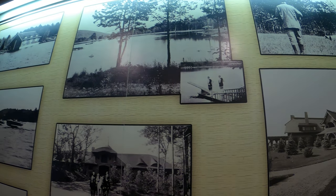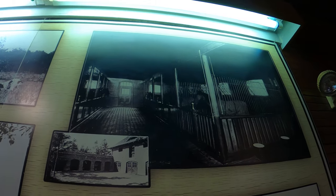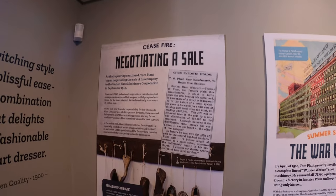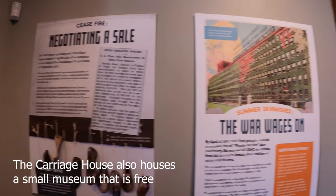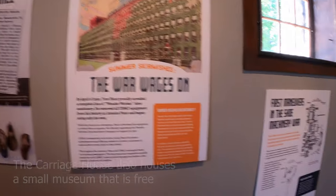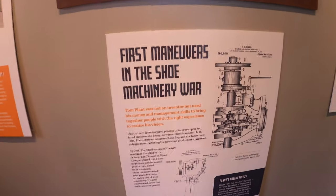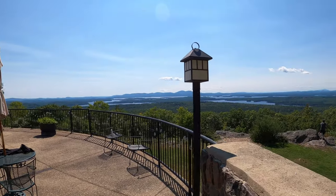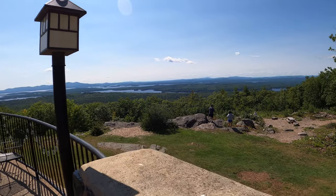These old, old photos. Well, hunting with dogs. Stables. I do love this, though. A little museum about his shoe business, his war with the other shoe companies. Well, it would have been nice to eat here. What a view.